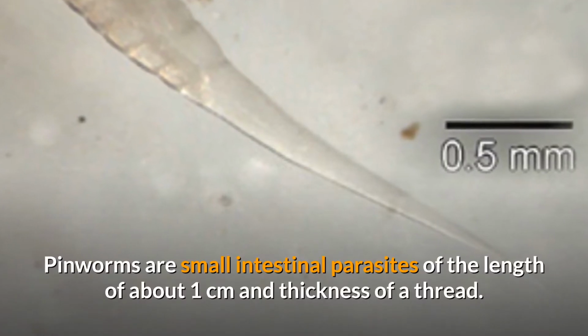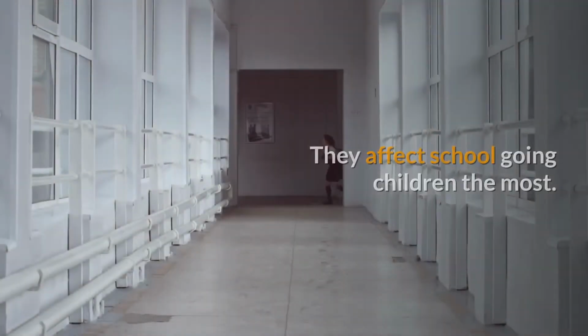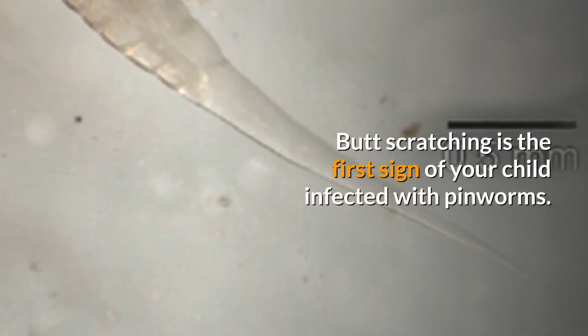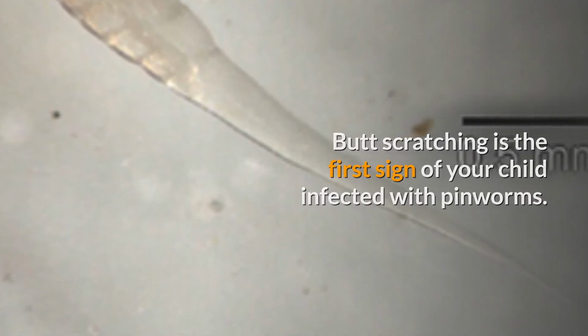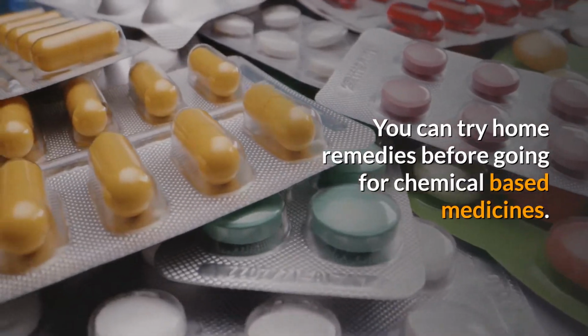Pinworms are small intestinal parasites about 1 centimeter long and the thickness of a thread. They affect school-going children the most. Butt scratching is the first sign of your child being infected with pinworms. You can try home remedies before going for chemical-based medicines.